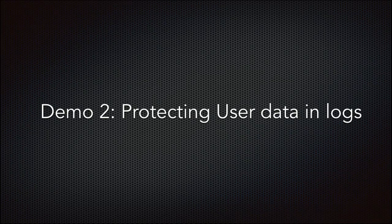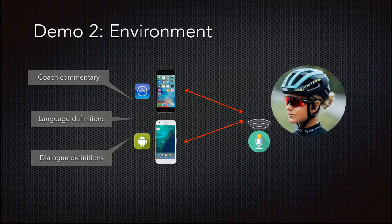The second demo we have here is protecting user data that is stored in the logs. The wearable ecosystem is similar to the in-ear fitness coach that we saw earlier. This is a smart wearable which helps the user coach for an event. The coach is basically an interactive module that wakes up on a key command, so you can say things like Alexa or Siri, Google. It wakes up on a keyword, and you can ask questions like, train me for a marathon, train me for a 4K run or 5K run, and so on.